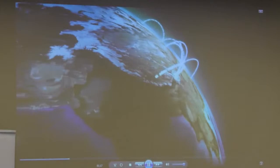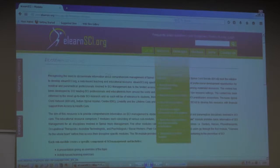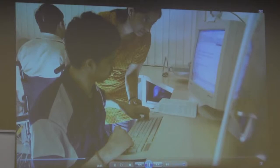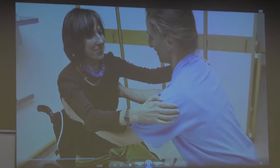To reach out to the remotest corner of the world, as it unveiled elearnsci.org, a web-based resource on comprehensive management of SCI. To ensure a global perspective, it had representatives from 36 countries. For the first time, accurate, up-to-date, practical, easy to understand, and comprehensive information was available at the fingertips of everyone across the globe. Mission: to empower people with the right knowledge and show them how to enhance the quality of their lives and the lives of those in their care.